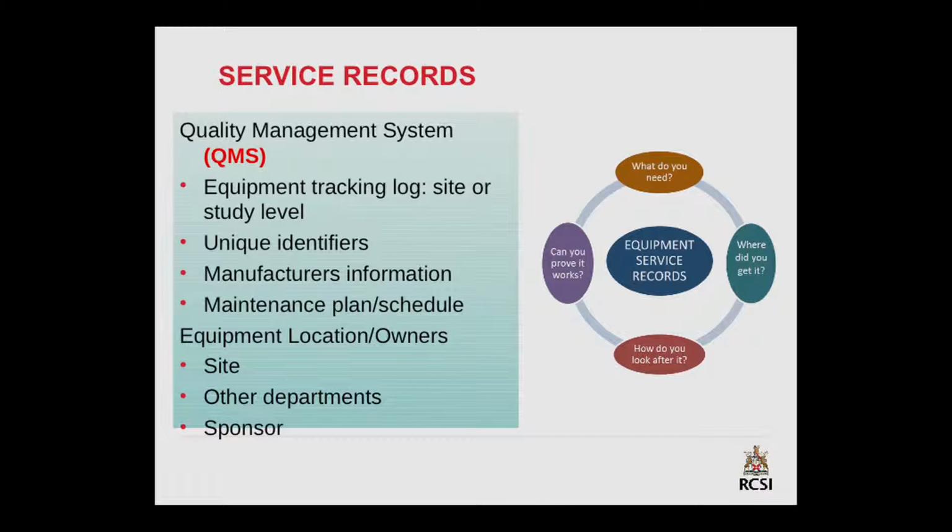And you need to maintain an inventory of all that equipment, and that should link to purchase records, service records, calibration certificates, maintenance. So for example, if something should be cleaned after every use, you have to have a plan in place for that. There's no law to say everything has to be serviced every year, but you need to identify when you take on a piece of equipment how often it should be serviced or calibrated and so on.